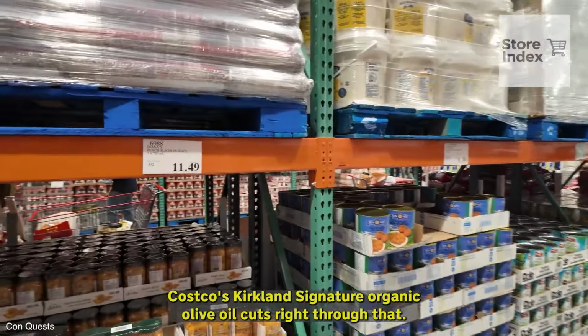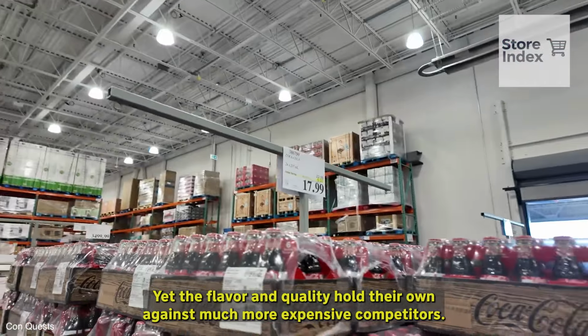Costco's Kirkland Signature Organic Olive Oil cuts right through that. Instead of a small decorative bottle, you get a large practical container of cold-pressed USDA organic oil at about half the price of many fancy brands. Yet the flavor and quality hold their own against much more expensive competitors.